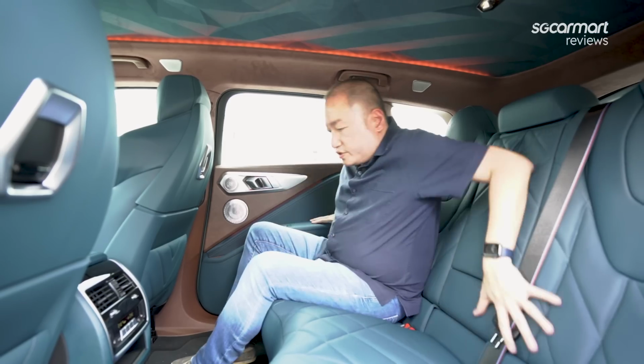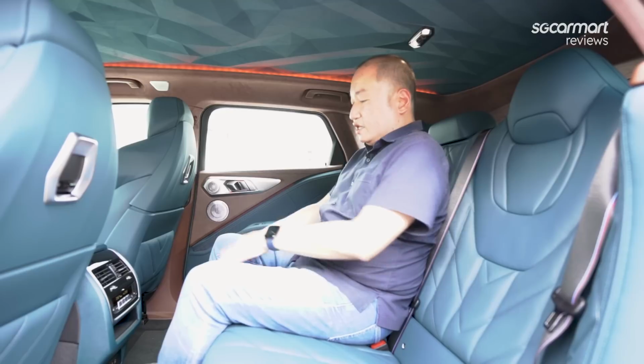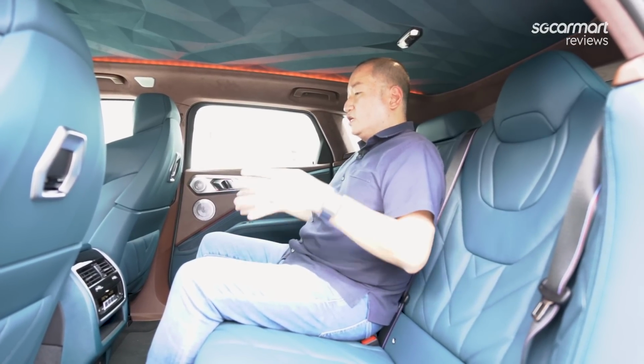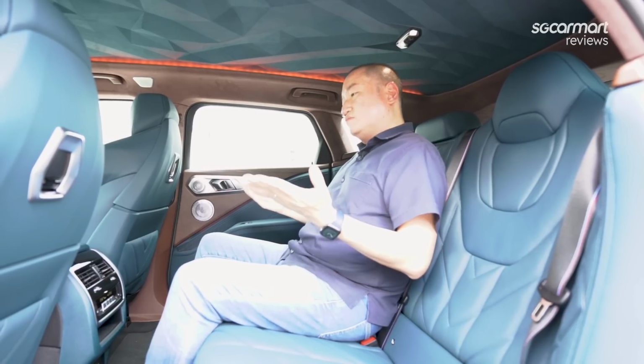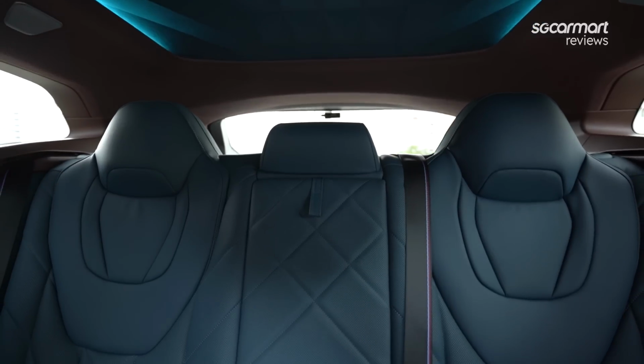Anyway, I'm gonna move over to the middle. And actually, it's not bad. The squab is a little bit raised, but not too bad. Even on a longer trip, provided you can swap around with your friends, this would actually be comfortable.